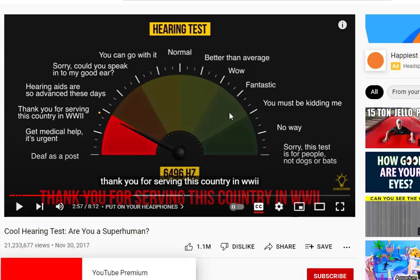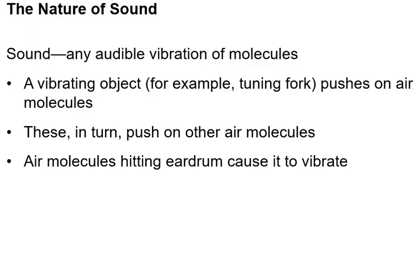And since I'm older, I can't hear any of these frequencies all the way until you get right here where it says, sorry, could you speak into my good ear? But most of my students, being much younger, can hear over in the fantastic or the wow, definitely in the normal range. So students take advantage of this by setting their ringtones over in this range where they know that the teacher can't hear it.